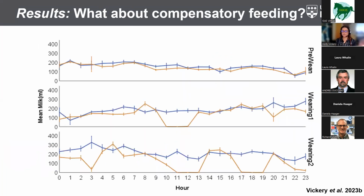So what about compensatory feeding? This is the thing that farmers were really concerned about. Our kids are going to gorge when we give the milk teats back. They're going to bloat. They're going to scour. Well, we just didn't see that. These arrows indicate where the teats were put back on after a period of milk removal. And as you can see, they didn't feed over and above the level that they were normally feeding at, or the level that the abruptly weaned kids that had the ad lib milk the whole time were feeding at.